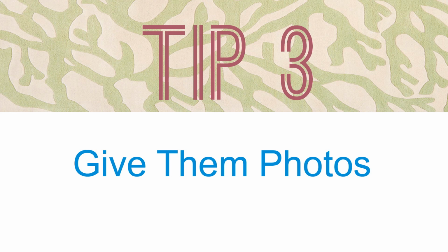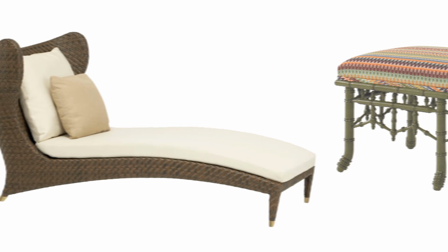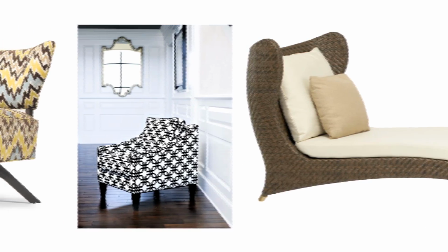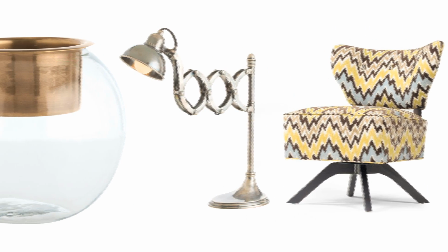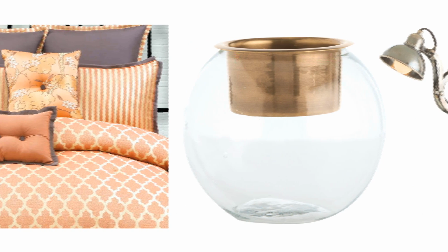The third tip is to remember that it's really all about the photographs. If you can, use professional photography of your products. But if you don't have time for that, at least include some sort of photo to show the journalist what your new collection is all about. The most requested photos are those that are at least 1 meg in size and are simple, silhouetted images. Room shots are actually not as popular with the media.